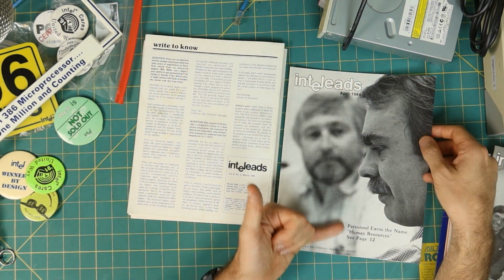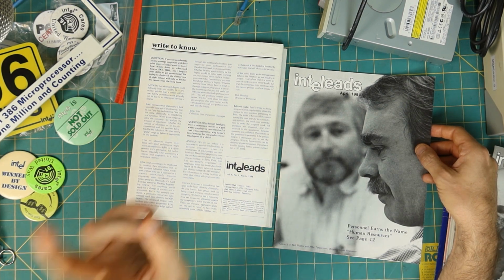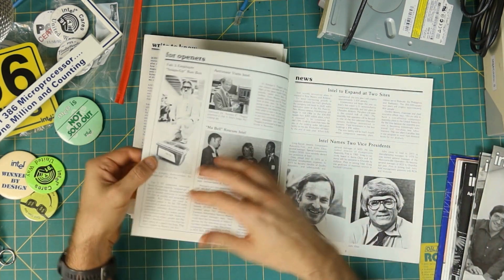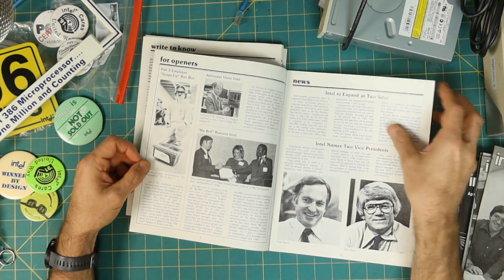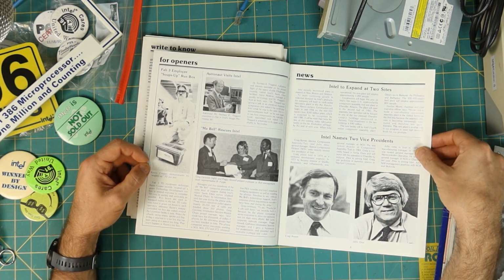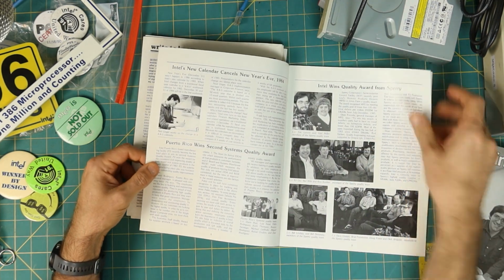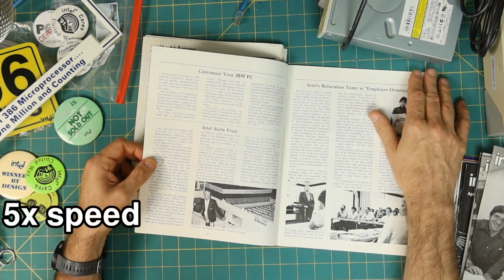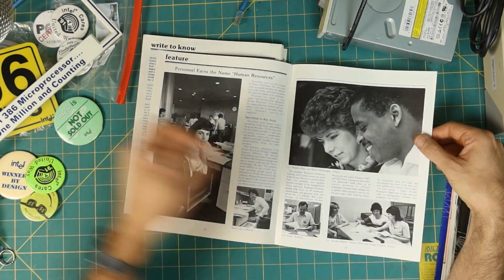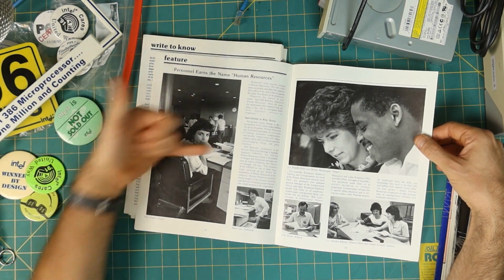Oh! April 1984, Personnel earns the name Human Resources. See page 12. They've earned what is now the most dreaded name at any corporation. Bum, bum, bum. Interesting. Oh, and Kim Weiler also in Oregon. I wonder what site this is.